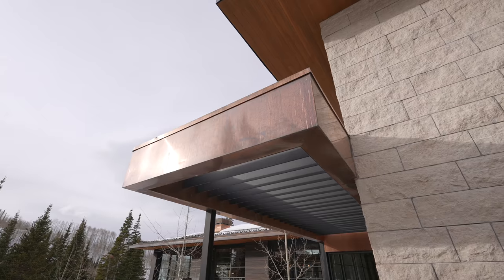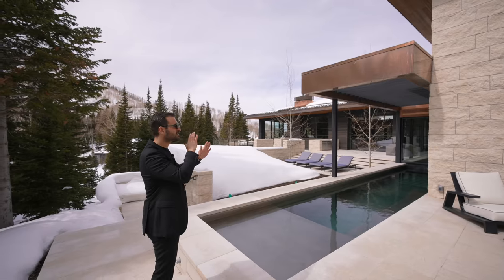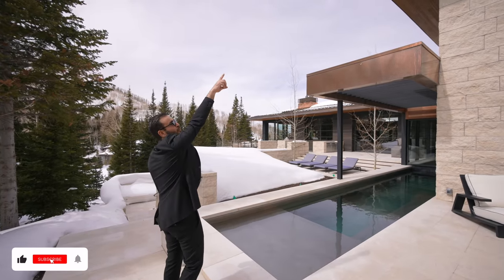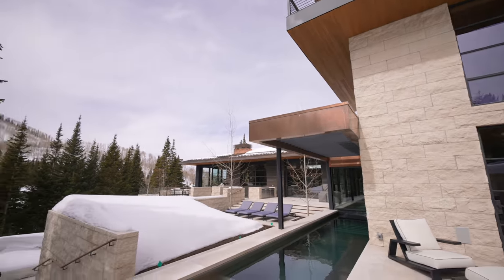And just look at this copper fascia detail. It is exposed to the elements and is just getting this natural patina. It looks gorgeous. And by the way, that's the third floor that we were on earlier. And now let's continue our tour with the backyard.